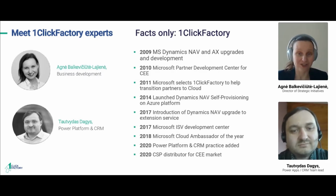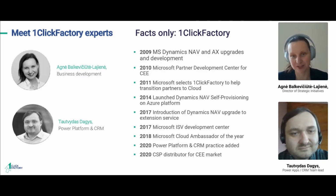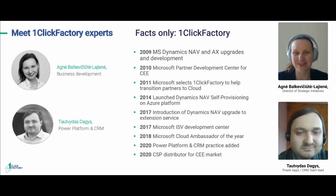We'll host this session together with Tautvydas, who joined One Click Factory last year and brought his extensive engineering experience to the team. Today, Tautvydas is leading the fastest growing Power Platform and CRM team at One Click Factory.